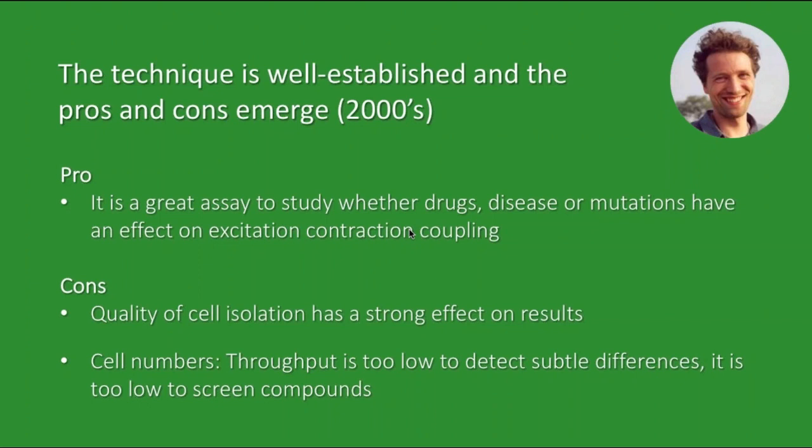you can compare with other labs. For example, resting sarcomere lengths are a very good indicator of whether your cell isolation is good. But anyway, the next thing is cell numbers. Not being able to collect data from a lot of myocytes has always been a problem. You're collecting myocytes from the whole heart, or at least from the left ventricle. There's just a lot of variation that you can't always account for if you don't do enough measurements.